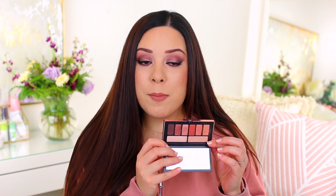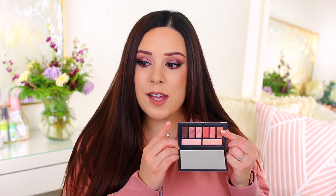So you do get 6 metallic shadows, and I just like the way this palette is laid out. You get the 2 larger highlight shades that you can use either all over the lid, in the inner corner, or the brow bone, and then you get 4 mid-range metallic shadows right here, and they're all beautiful colors. And then on the outside you get 2 matte shadows. So I wear the lightest one in the crease kind of as a transition. I will wear the darker brown in the outer corner or as a liner color, because most days I don't line my eyes with eyeliner. Maybe once a week I do these days, and I'll usually just go in with eyeshadow as liner.